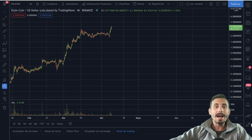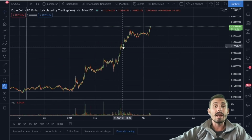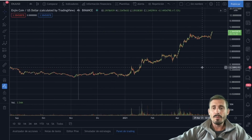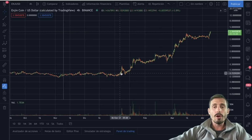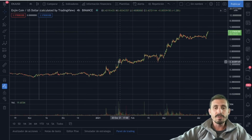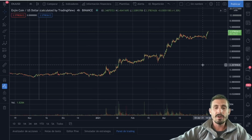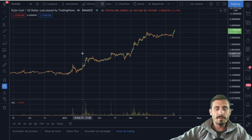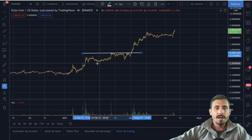Let's take a look at Engine, guys. Engine is absolutely exploding. This is one of my favorite NFT projects. Look how we are growing, guys. It's not going extremely parabolic just yet, so we are having pumps and we're going sideways. We're having pumps and we're going sideways, okay. As you can see here, this section right over there is going sideways.